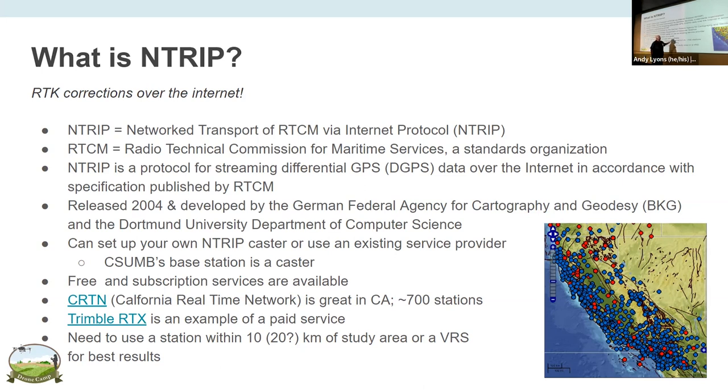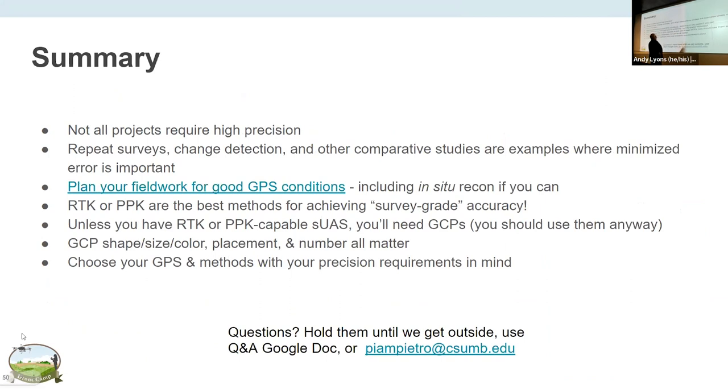One thing about if you do get a CRTN account, what they will give you, unless you ask otherwise, is an account that is good for one connection only, concurrently. So if you have a GPS unit that you want to do your GCPs with and a drone that you want to fly, and they both need NTRIP, you need an account that has two streams, not just one. So it's just a consideration. Next, please.